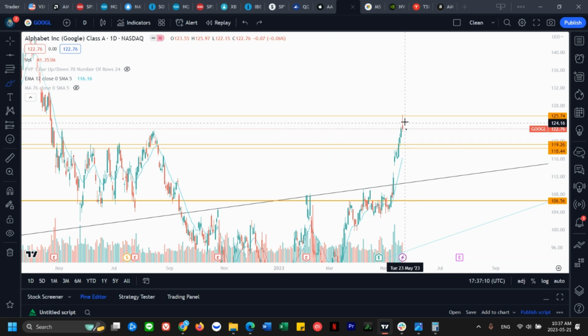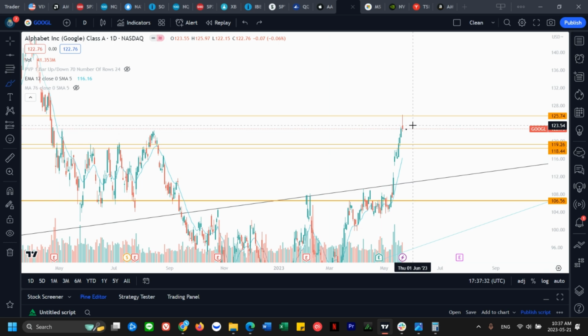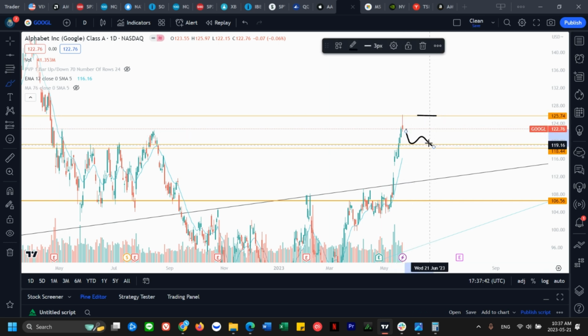For the bull case, the size of this pullback will determine if we're able to try to retest this high again. If it's a shallow pullback, then it's exactly what the bull wants, and we continue higher. With a large pullback, the next time it bounces, there's a chance that bears could take over. So the size of this pullback is going to be key for me going into next week, to see if the bulls will have a good chance to retest this level, or the bears might get a chance to set a daily downtrend.